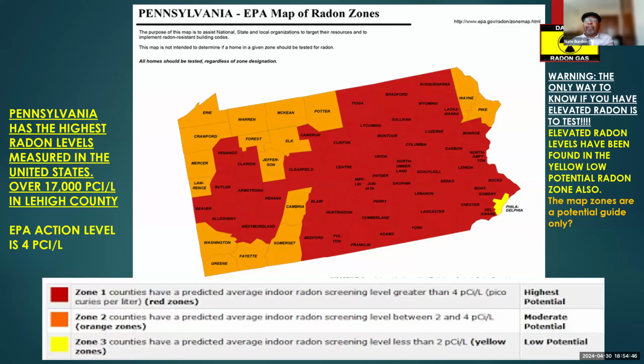Now, Pennsylvania. You're looking at an EPA-generated zone map, and what the colors show is that the red areas show the highest potential of having elevated radon levels at 4 picocuries per liter or higher. The orange levels show a medium potential of having elevated levels of 4 picocuries per liter or higher. And the yellow area, Philadelphia County, has a very low potential.